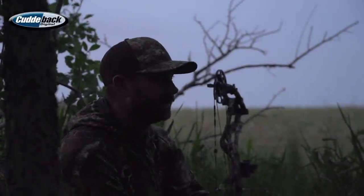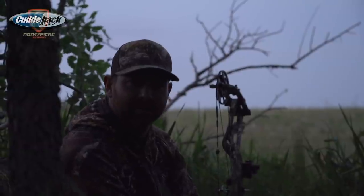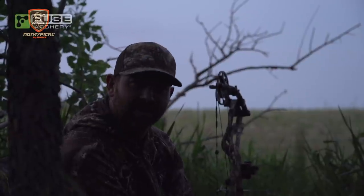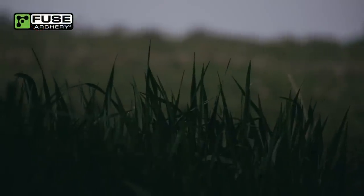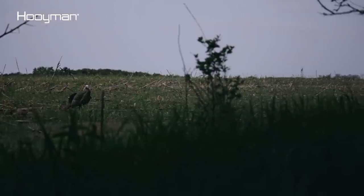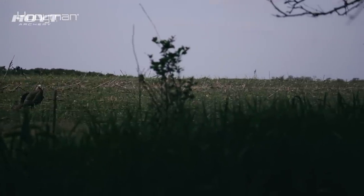We got kind of caught out in the middle and had to pretty much race all the way around until we could hide from these birds that are within 100 yards of us. But I like our setup right now. A lot of birds gobbling. I think we're set up where they want to come. I'm sure it won't be that easy, but we'll see what happens.